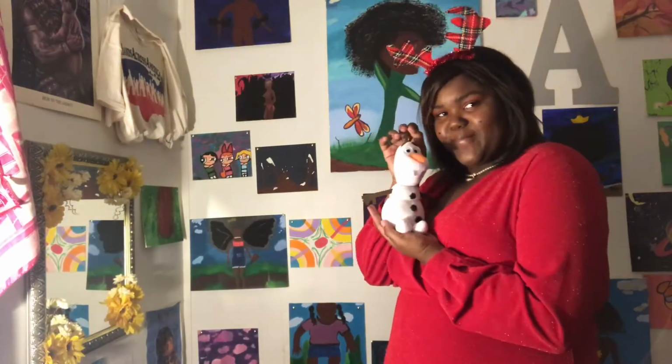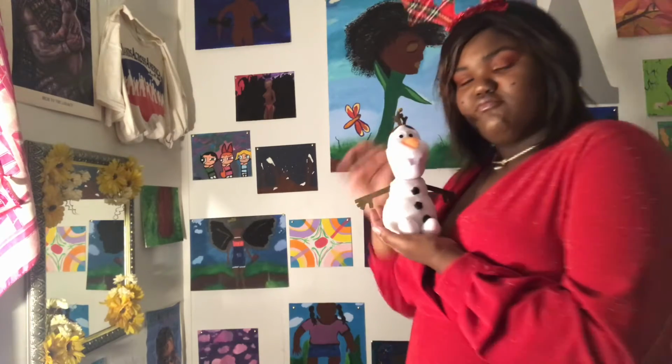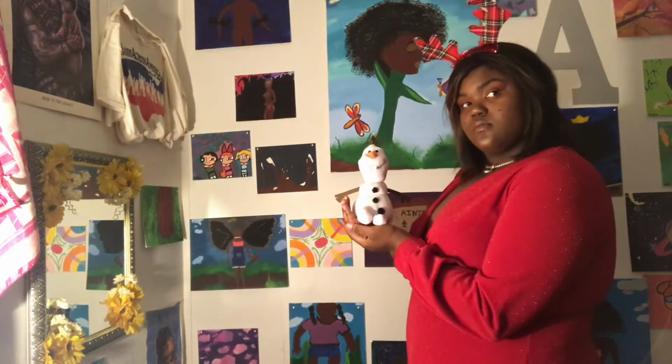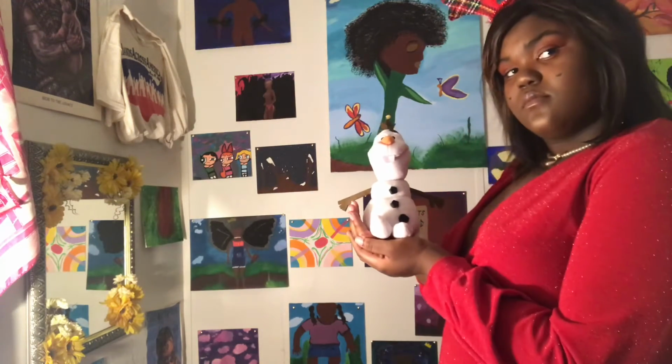And that, what am I grabbing? What? Oh my God, it's Olaf. Wow. Thank you for making such a beautiful guest appearance. A guest appearance. Wow.